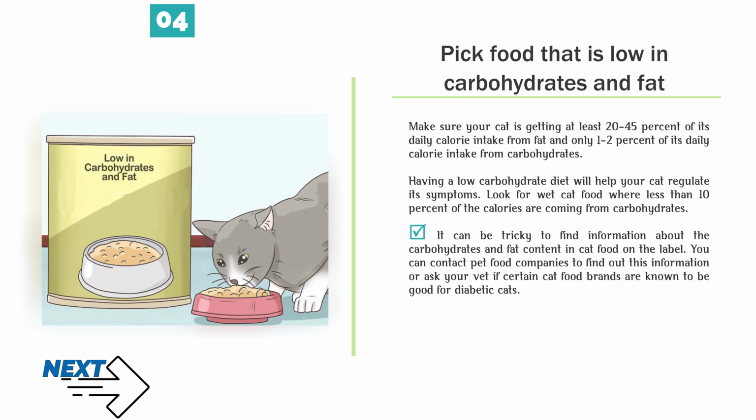Look for wet cat food where less than 10% of the calories are coming from carbohydrates. It can be tricky to find information about the carbohydrates and fat content in cat food on the label. You can contact pet food companies to find out this information or ask your vet if certain cat food brands are known to be good for diabetic cats.